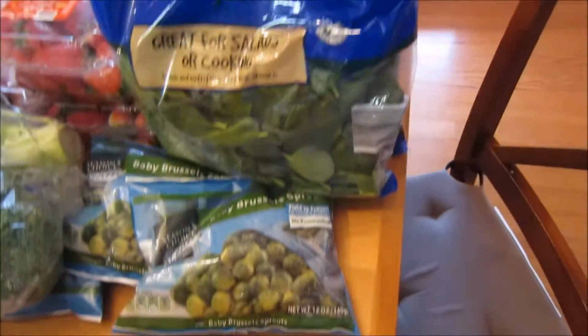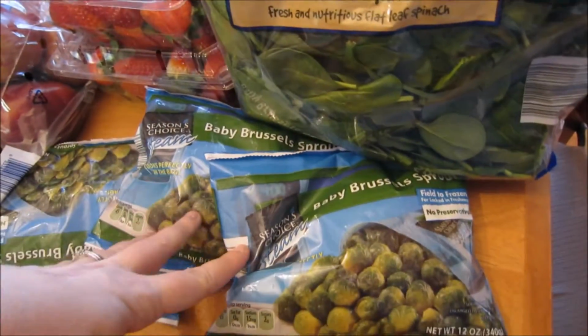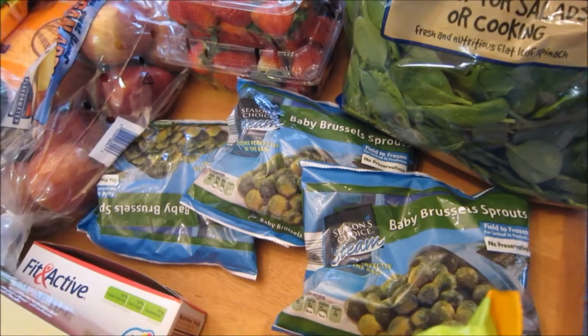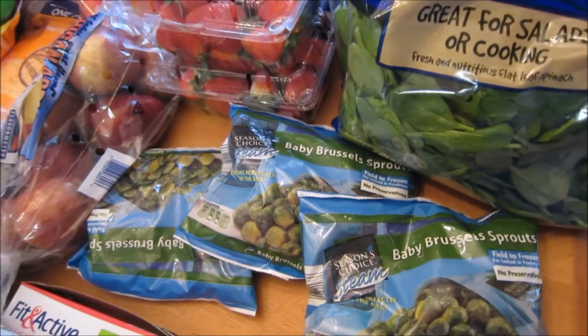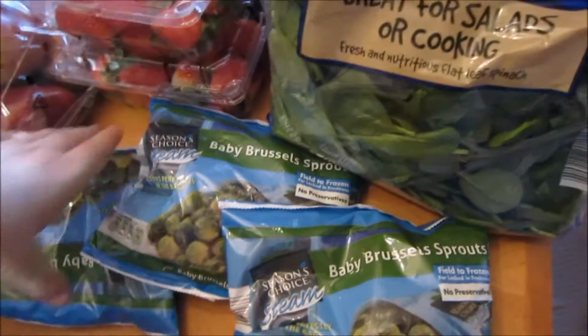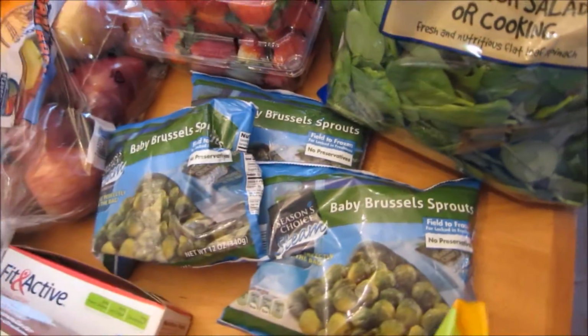And then we didn't grab a whole lot. Keith stocked up on frozen veggies last time, but I really like baby Brussels sprouts. I'm the only one who does. And again, I'm kind of watching the starchy vegetables that I eat, and a lot of the frozen stuff we already had was starchy vegetables. So I wanted to get some that might be a little bit better choice. So I got 3 bags of those baby Brussels sprouts.